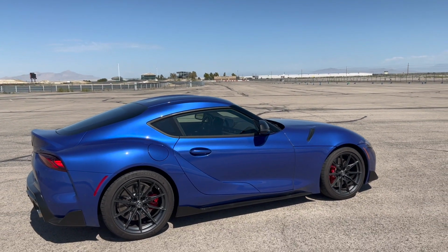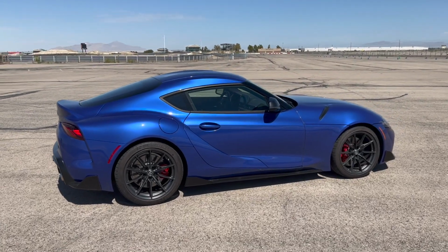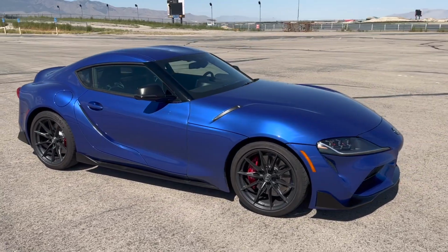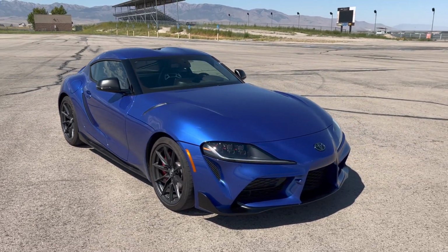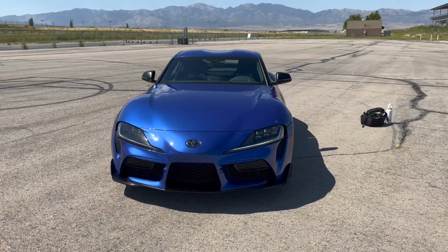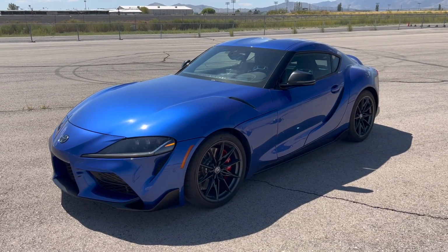This car looks very good on the outside, even though the Supra is partnered with BMW, as a lot of people still make those jokes. You cannot deny that Toyota designed this car to look so freaking good. It is a real eye catcher. Man, look at it. Let's go inside.